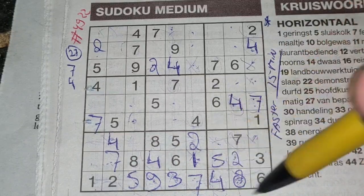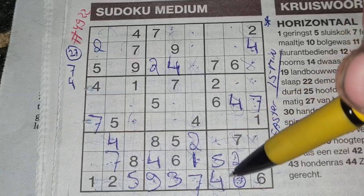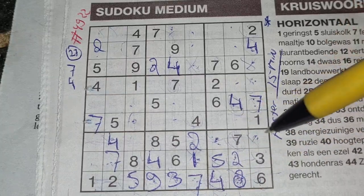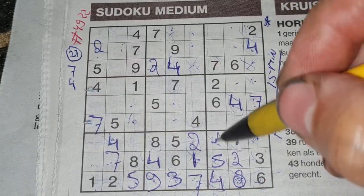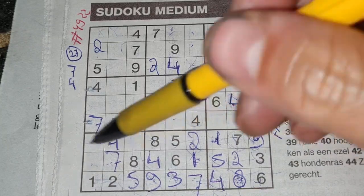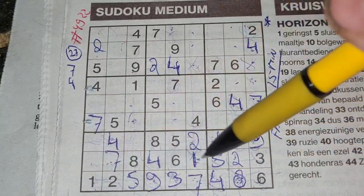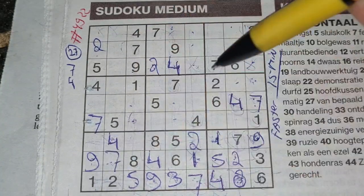2 boxes left in this big square for numbers. The 1 is missing. The 2, the 3, the 4, the 5, the 6, the 7, the 8, and the 9 is missing. 1 and a 9, 1 and a 9. We have a 1 in the last column, so no 1 there. 1 should be here, and the 9 goes there. 9 in this row, 9 in the last row, so no row between. The only place left for the 9 should be there.